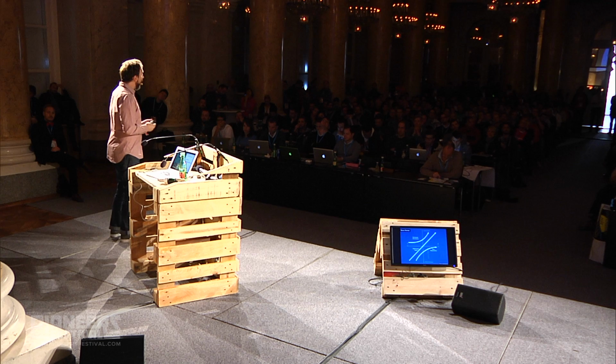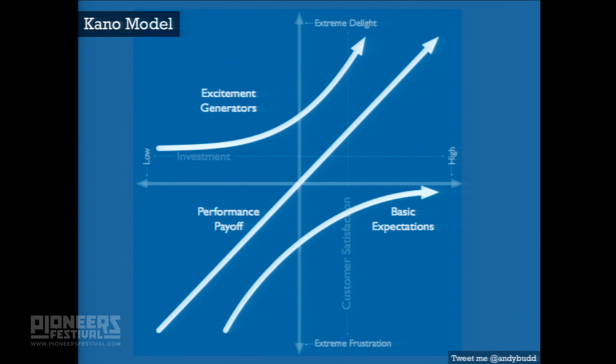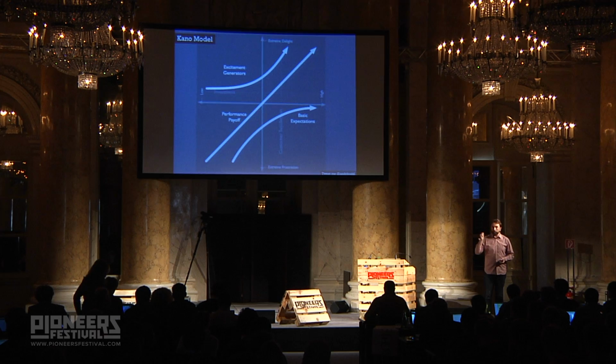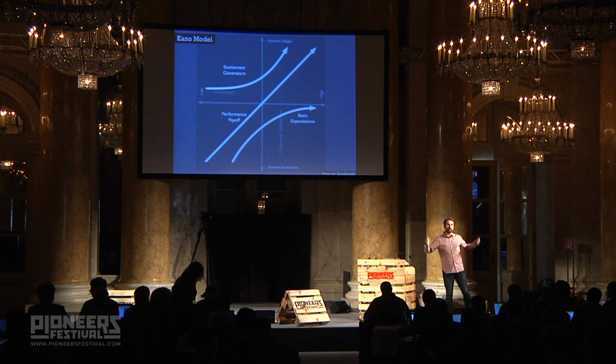If you look at this model, basically you've got cost going from low to high on the horizontal axis and satisfaction going on the vertical axis. And there are certain things that no matter how much you spend, you're not going to make your customer satisfied. It's like when I check into a hotel, I expect there to be a bed, I expect there to be a toilet, I expect there to be cupboards. If none of these exist, I'm going to be really, really annoyed. But when I walk into a hotel room and I see there's a bed, I don't go, well, hey, I'm super happy. You just take these things for granted.